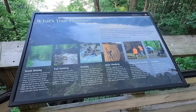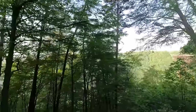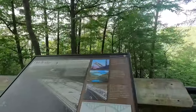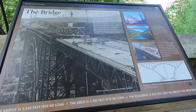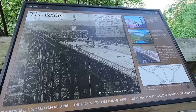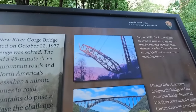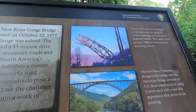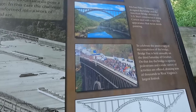It's your pleasure. More about mountain climbing. Ooh. That's when they're building it. Look at that. Imagine having a job like that. Oof. Wow. Huh. Cool. Well, let's head down them stairs.